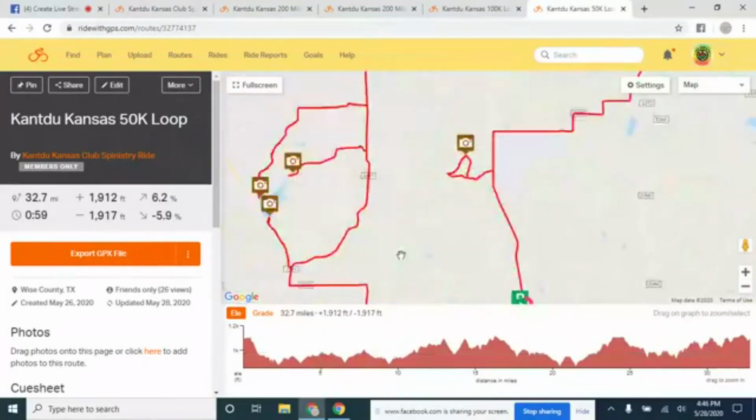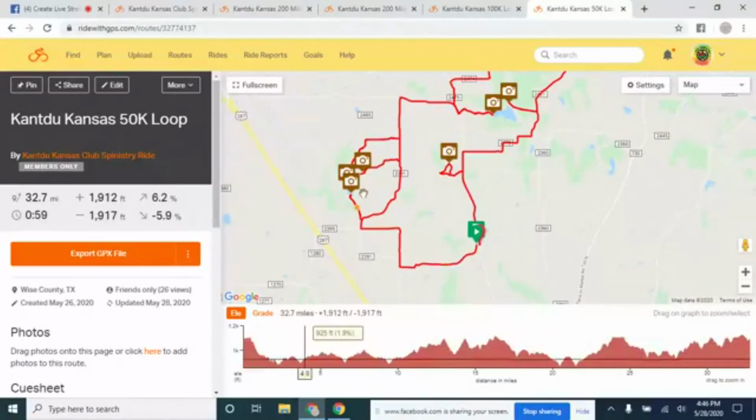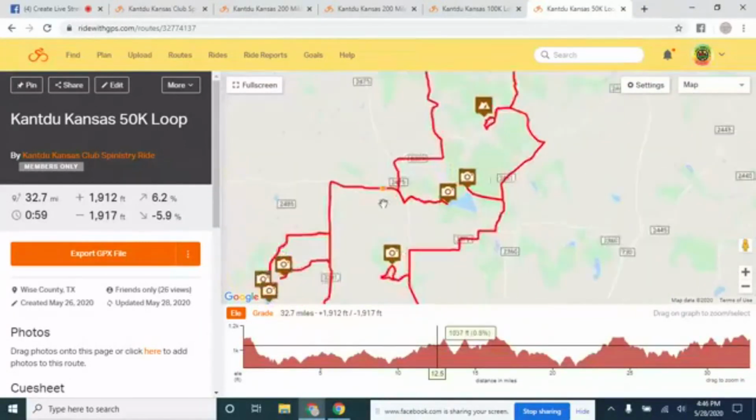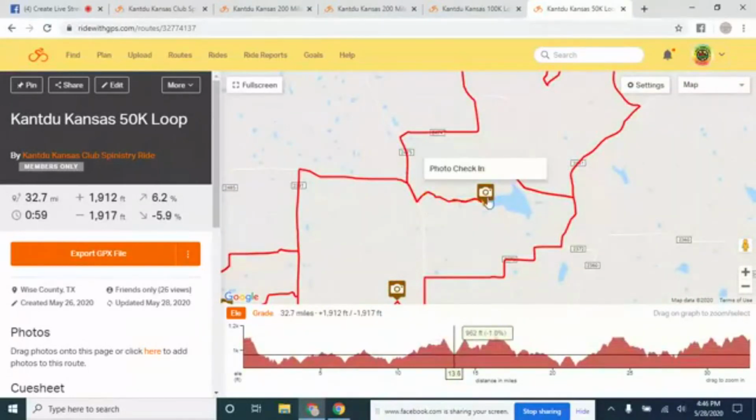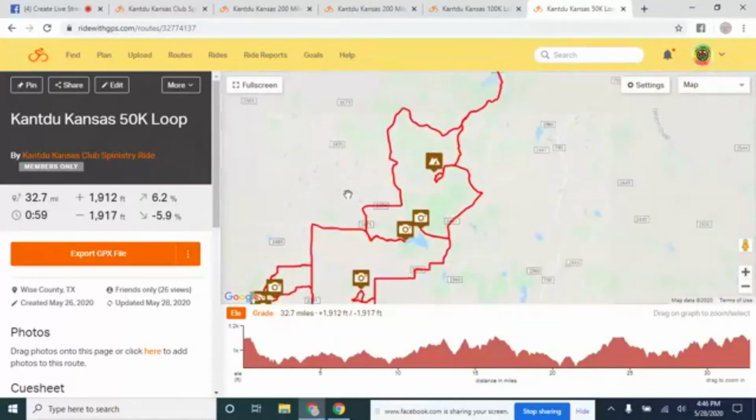50K route, obviously a shorter distance, but you're getting some of the best spots, starting out with the 3 fingers of Clear Lake here. And then you'll catch the backside of Black Creek Lake, just like everyone else. Here's where the 50Ks have their own little slight deviation, and they pick up something that's their own.